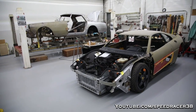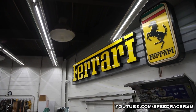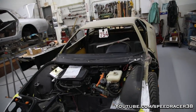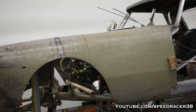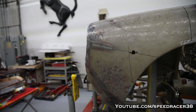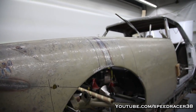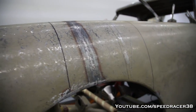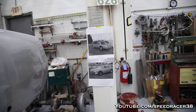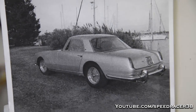The gentlemen that work here, the skills that they possess, is something that can't even be taught. You need to learn this from just being in the industry for so long and being around this. I mean, all this is done by hand. This isn't a machine that comes in and cuts it exactly to spec. This is 30, 40, 50 years of experience. And pictures to show what the car looked like when it was new and will look like soon.